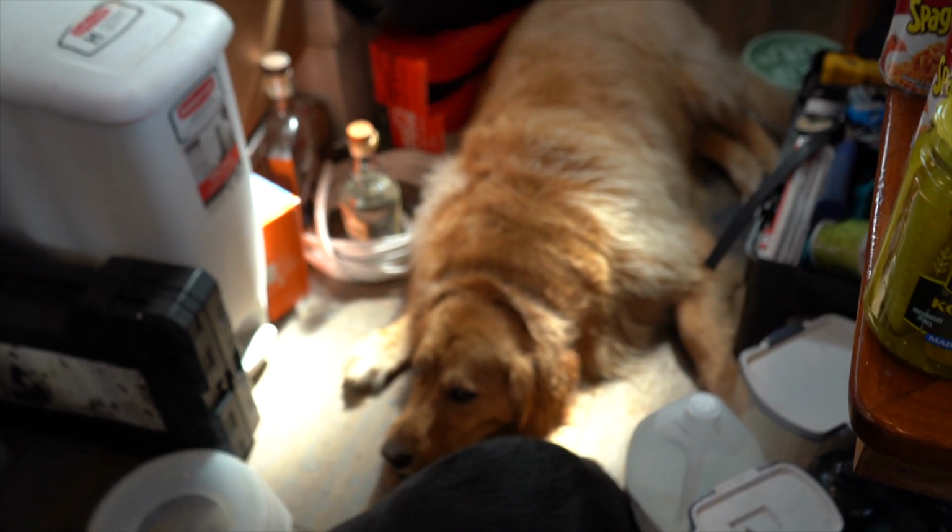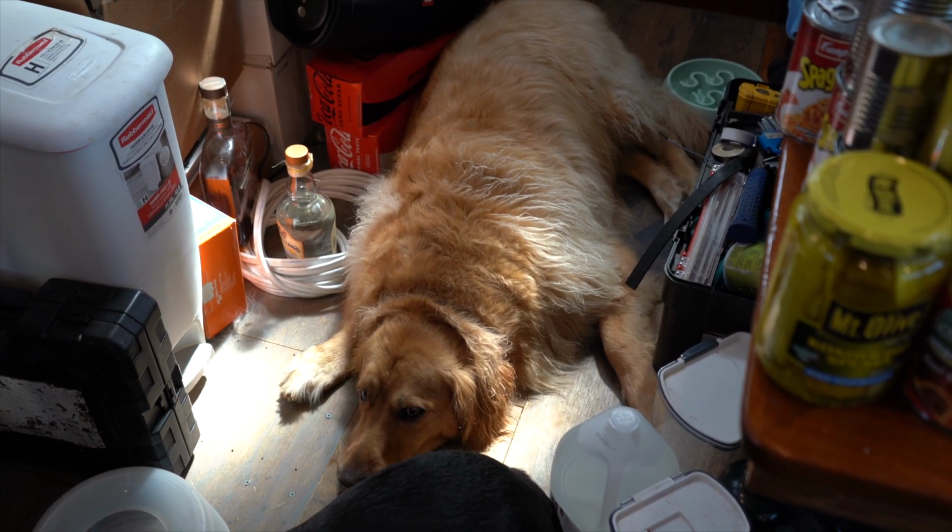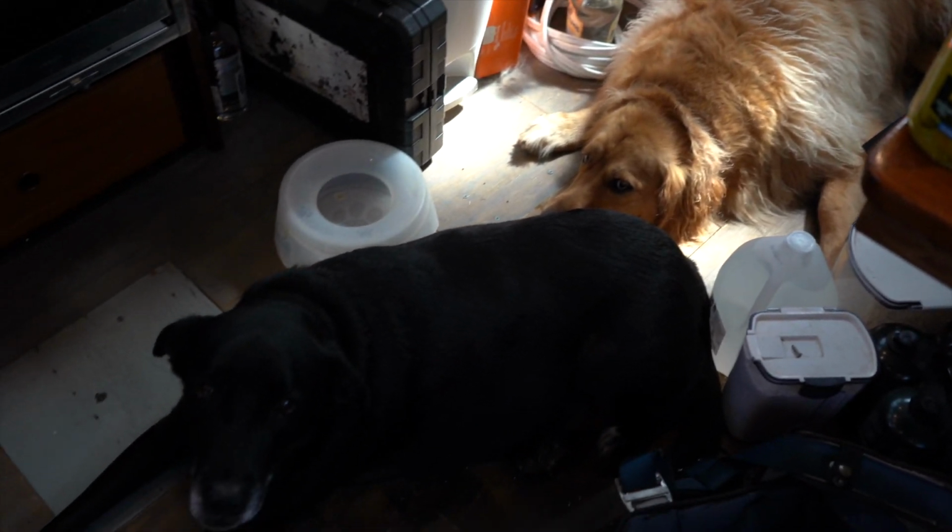I see a sleeping golden right there. Look at that. It's a Kobe bear and a pumpkin pie.